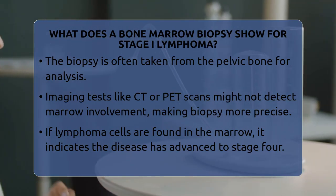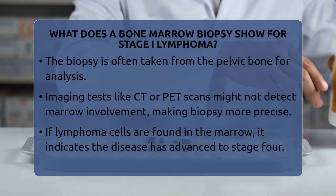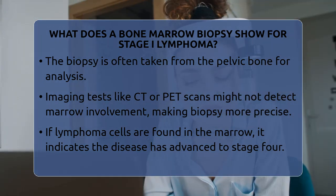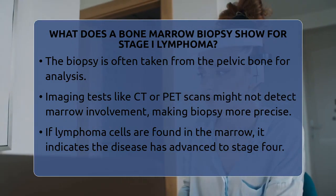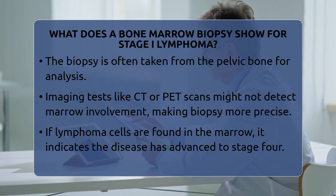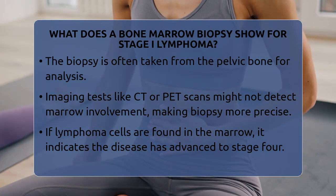If the biopsy finds lymphoma cells in the marrow, it means the disease has advanced to stage 4, which involves widespread marrow infiltration. But if the biopsy is negative, it confirms that the lymphoma is still confined to the initial site, supporting the stage I diagnosis.